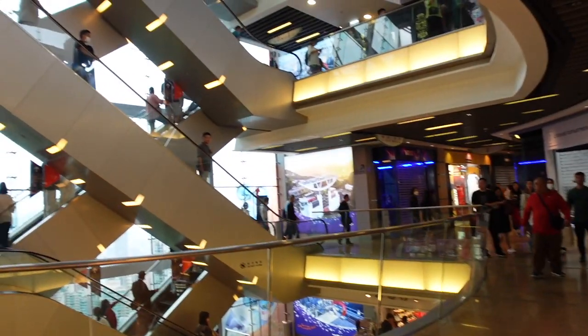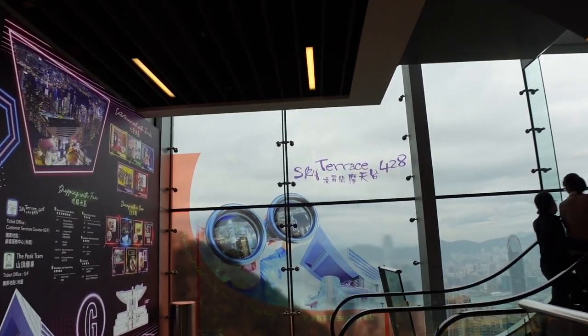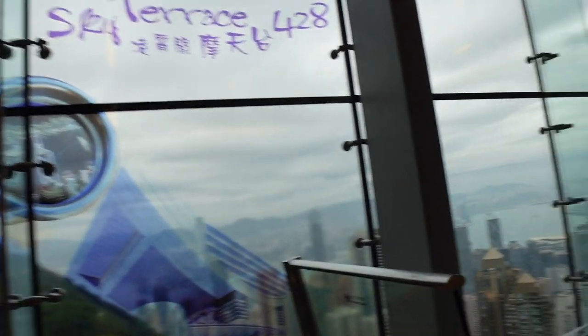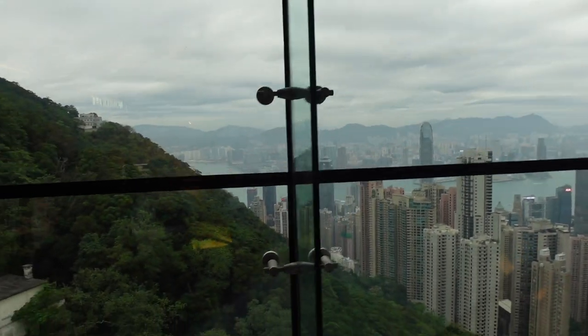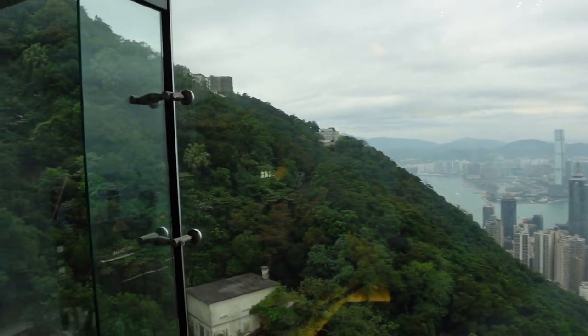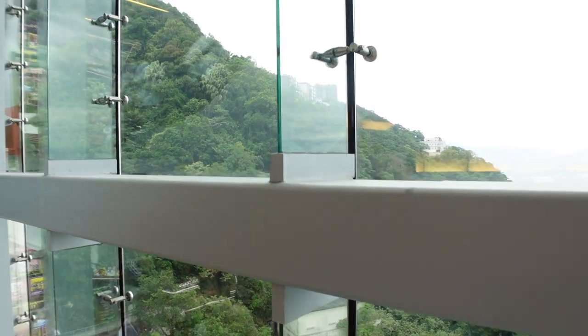And now we're gonna go up to the Sky Terrace. Sky Terrace 428, it says. I don't know what the 428 means. Is it 428 feet, maybe? And there's the views that we're gonna get, which you can see now, obviously, but you can actually walk fully in like the mountain area. There's people up there. There's like trails that go through that.